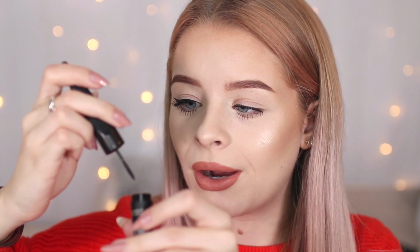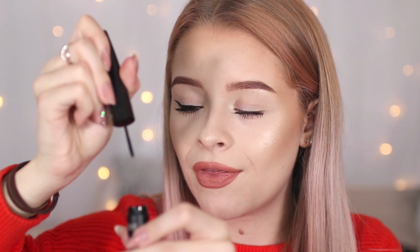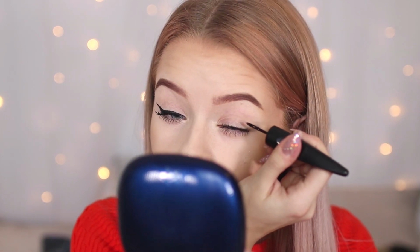The only thing I'm worried about is that sometimes when you dip it in, you get loads of eyeliner on here. And then, I don't know, I feel like the eyeliner would kind of run. I don't know where to start. Do I start close to my lash line?